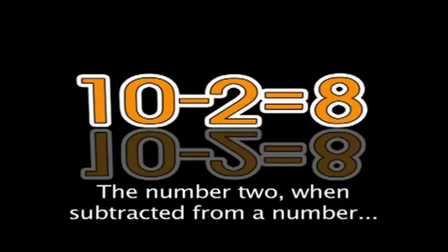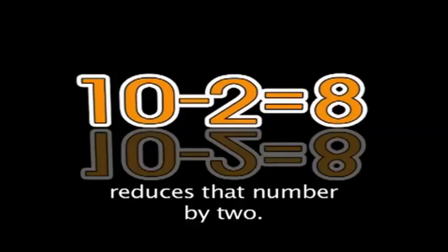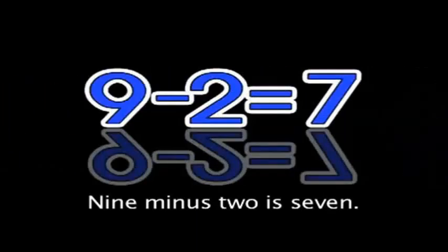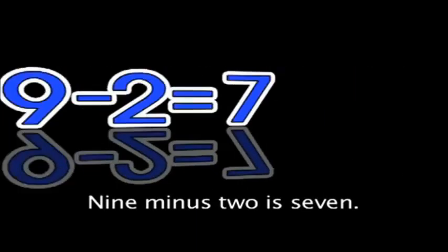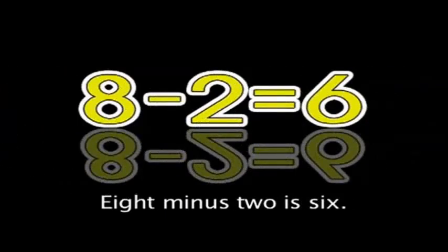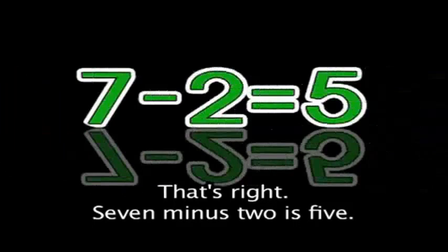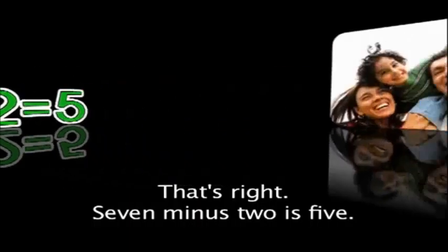Terrific. The number 2, when subtracted from a number, reduces that number by 2. 10 minus 2 is 8. 9 minus 2 is 7. 8 minus 2 is 6. What comes next? That's right. 7 minus 2 is 5.